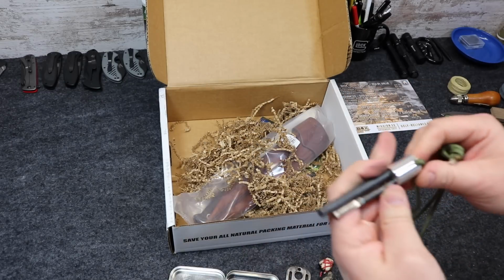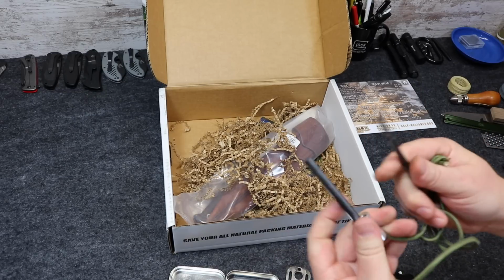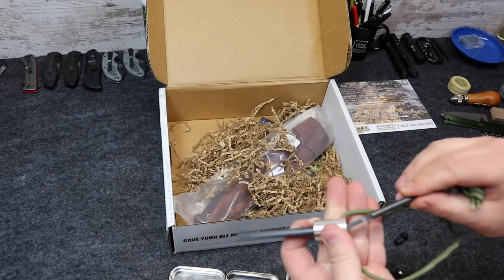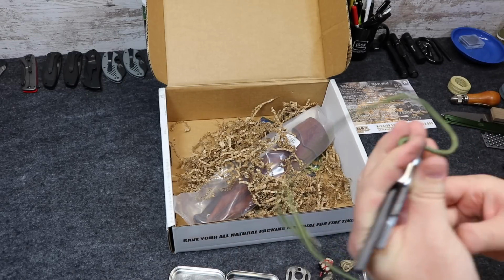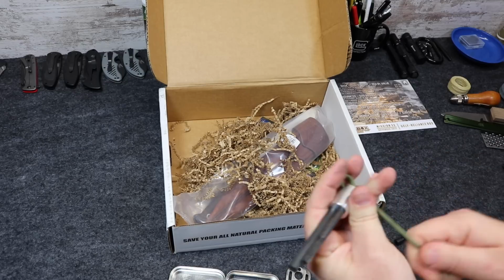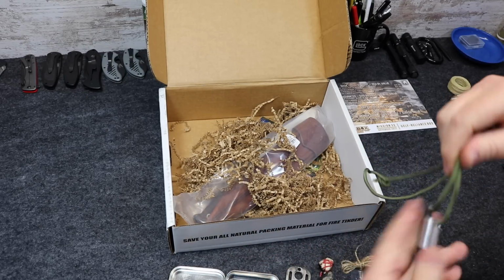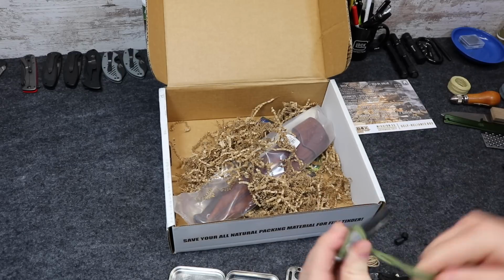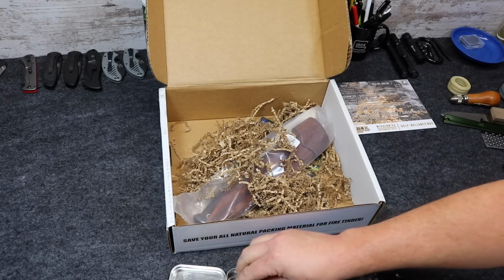All right, and we have a little self-contained fire starter here with our rod and steel right there. Very nice. Very cool, with some paracord attached there. Looks to be like it might be some tinder cord too. So let's wrap that up again. Of course, the real trick is to see if I can get this all back in the tin again.